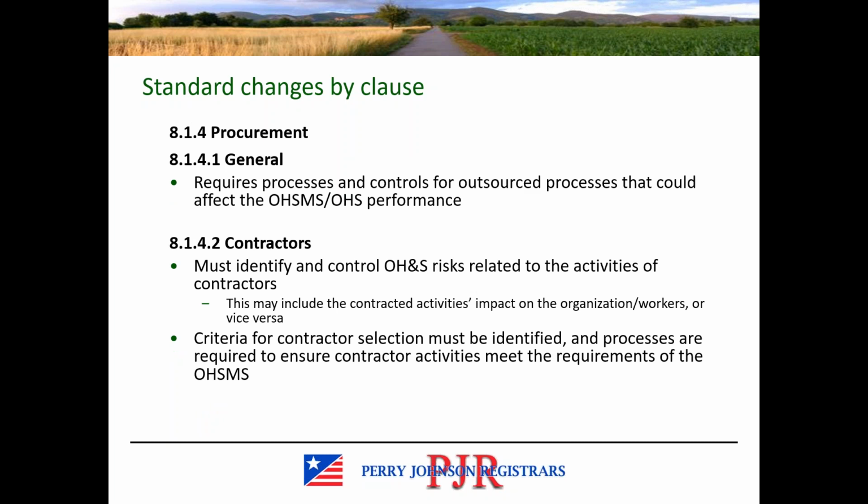The procurement process requirements are in place to ensure procurement processes are controlled and that the organization maintains control over any outsourced processes, again, as far as they are able to affect the management system and its performance, its ability to achieve its intended outcomes. Just because something is outsourced by an organization doesn't mean it can't have an impact on the management system or its intended outcomes.